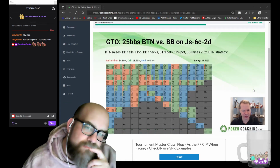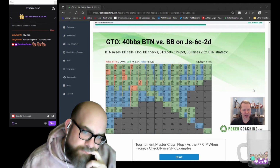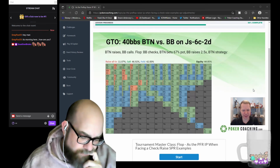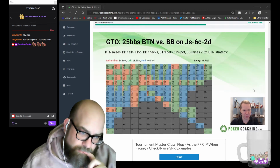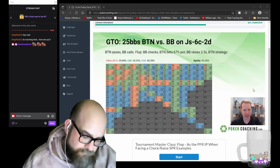Okay, so you see here, in this scenario, 40 big blinds deep, because we're a little bit deeper stacked, we do a lot of calling, right? 46% calling, 42% folding. Now, when we're shallower, same exact hand, we're just 25 big blinds deep instead of 40, we have to be a little bit more inclined to get it all in.